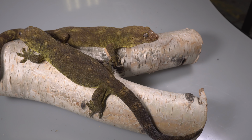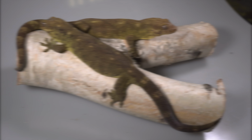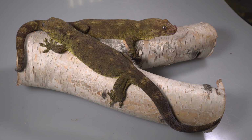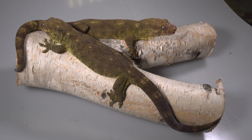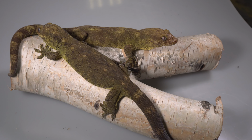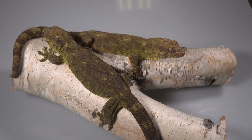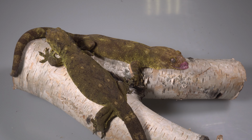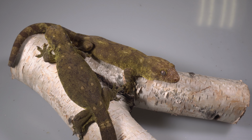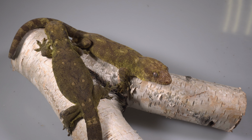Greater rough-snouted gecko reaches a snout-to-vent length of 7.5 inches and a total length of about 12 inches. This is a long-living species and it's said that they will live over 30 years. Particularly, there was a wild collected animal that was already old in age, you could tell just by looking at it, and it was collected in 1992 and it was still active and breeding in 2003.